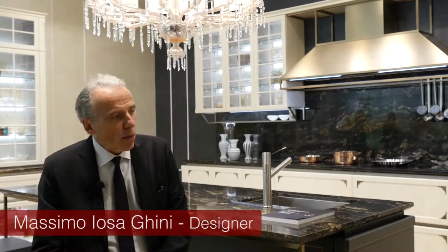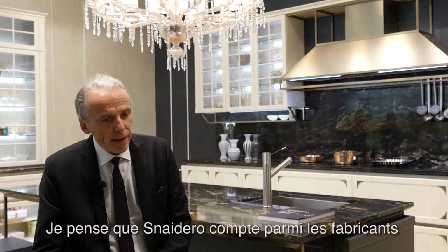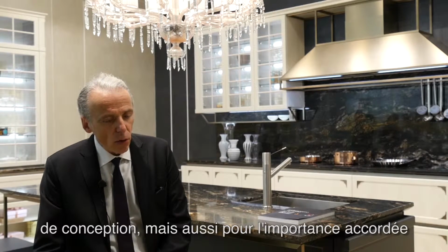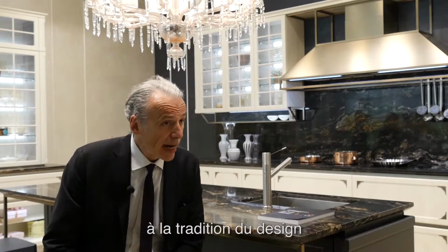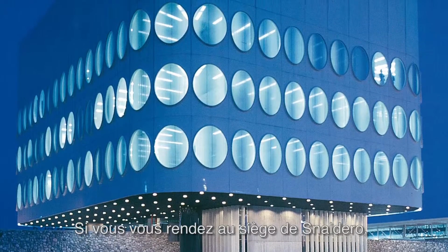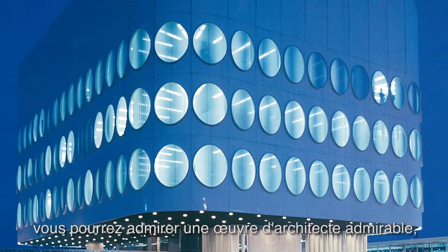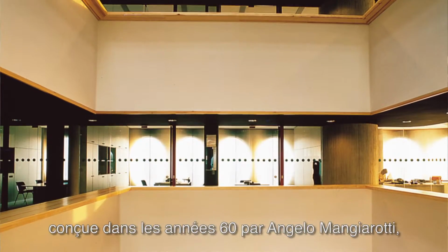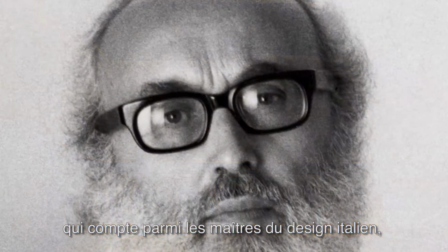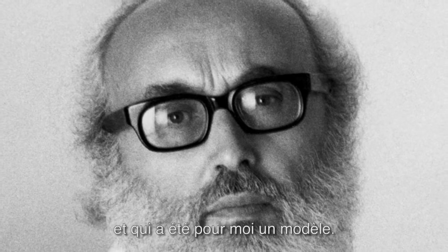I think it's one of the most important companies for the quality, obviously, but also for the tradition in design. If you go to the headquarters of Snaidero, you find a very incredible architecture designed in the 60s by Angelo Mangiarotti, that is one of the masters of Italian design. It's right. One of my masters too.